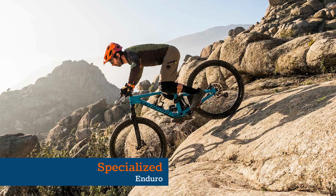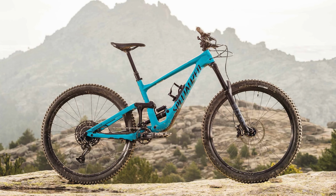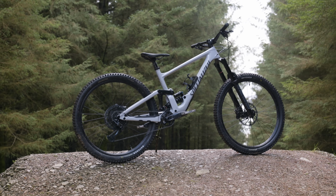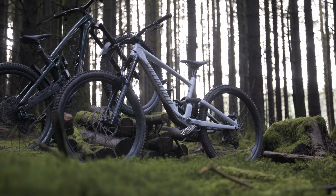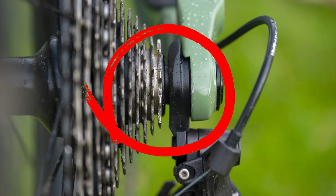Specialized Enduro may be due a replacement and look a bit long in the tooth since it was last updated nearly 5 years ago in 2019, but it is still one of the most appealing Enduro bikes around. Arguably, all it misses out on compared to its more modern rivals is compatibility with a smaller 27.5-inch back wheel and SRAM's UDH standard for use with its latest Transmission drivetrains.